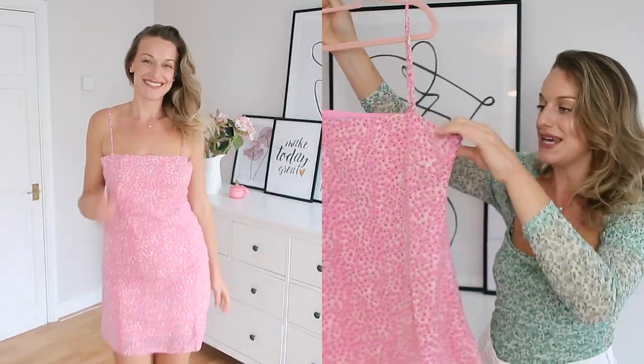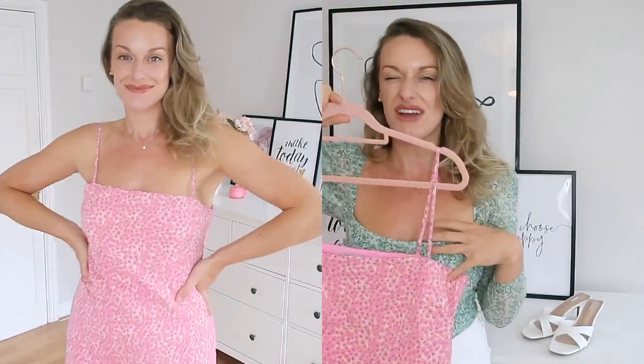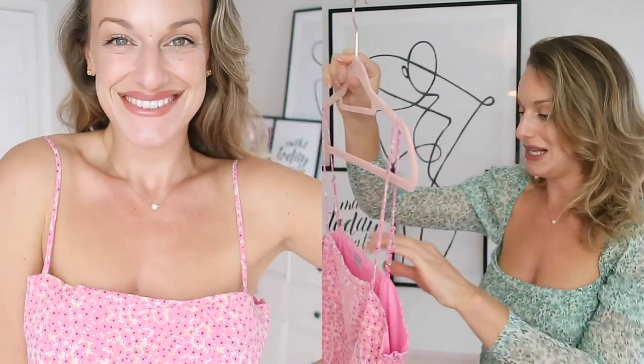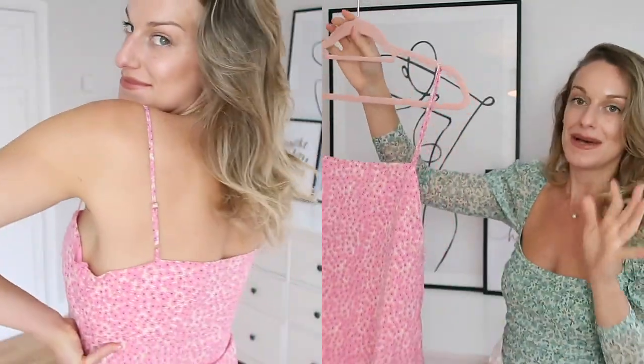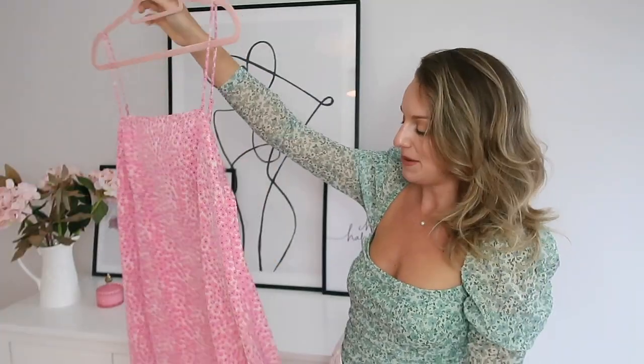This one was a little bit big, again on the bust. It was just sort of poking out. It wasn't really sitting quite right on the bust. Maybe adjusting the straps would have helped that a little bit. But yeah, if you're bigger bust, it probably would be more suited to you. And it's got the adjustable straps, which is great, and then a zip at the side to get you in.